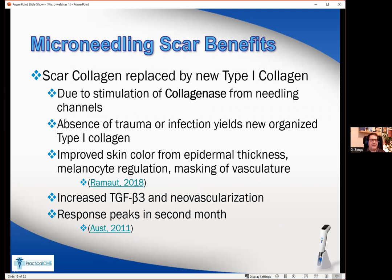You're not going to see that increased pigment. And you're also going to see a very rapid masking of vasculature. So you're not going to see a lot of prolonged redness from the skin being very thin, because the thicker the dermis, the more hyaluronic acid, the thicker layer you have, masks that vasculature. So you're not creating new pigment. We'll talk in a minute about how you can break down old pigment, and you're getting more masking of vasculature.